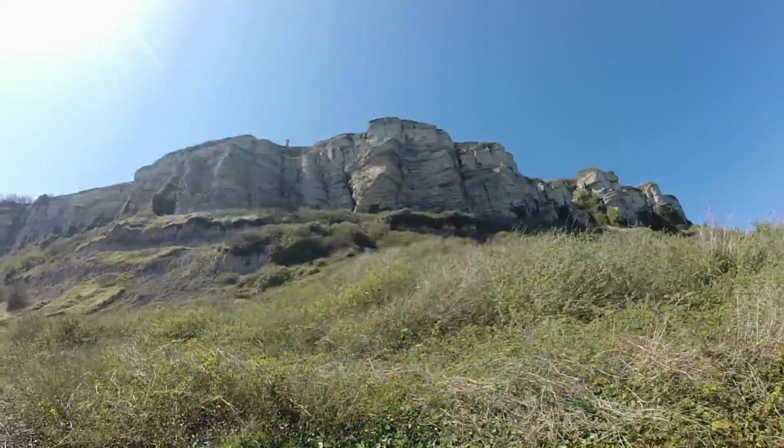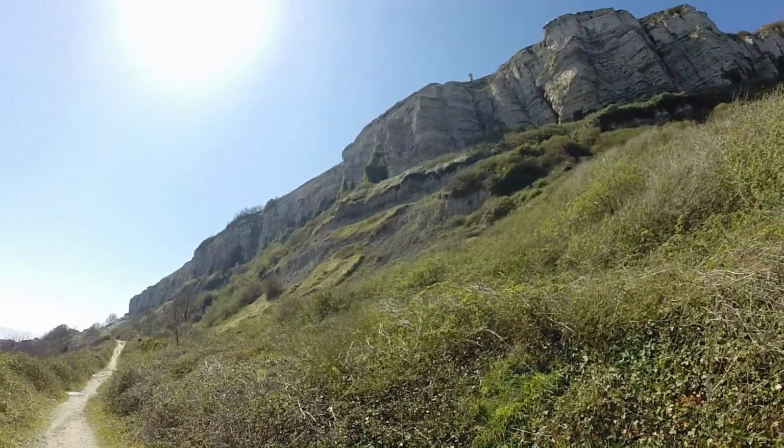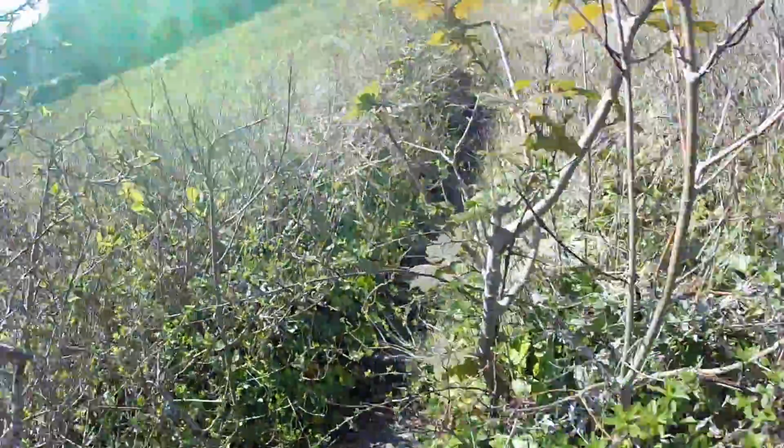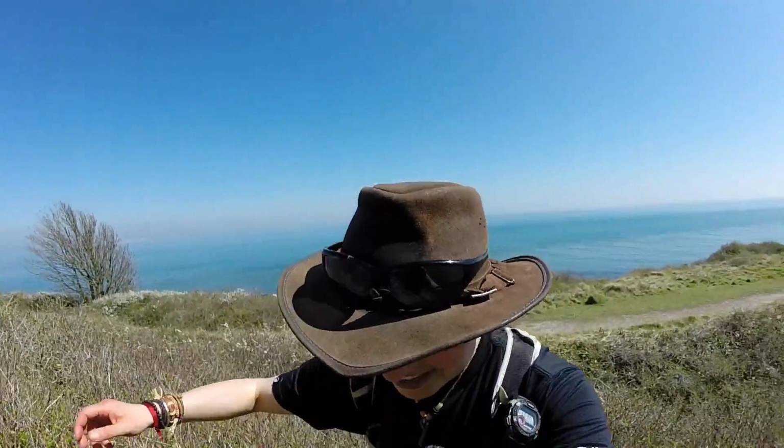We've got the cliffs well and truly towering above us now, giving a sense of scale to this place, just how big it actually is. And I'm keeping my eye out and my ears open for the sound of peregrine falcons, which often nest along these ridges here, so we'll see what we can see. Ow, oh, ow. Let's get through this shrubbage.